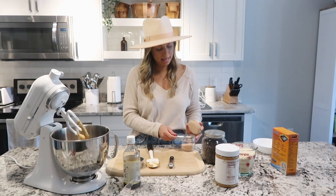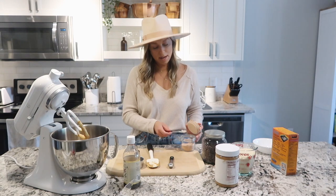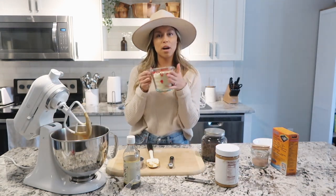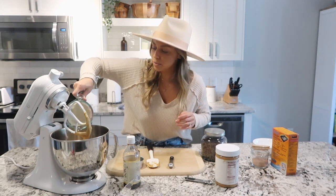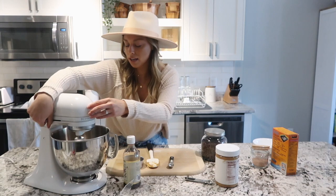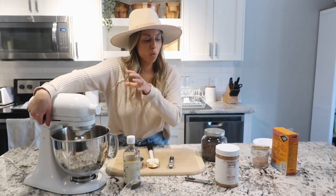So I use pink Himalayan salt. It's totally up to you, whatever you wanna use. We're gonna go in with our 2 cups of almond flour. Just kind of sprinkle it in, and I like to mix as I sprinkle it in. So we'll just mix this until it's all well combined.